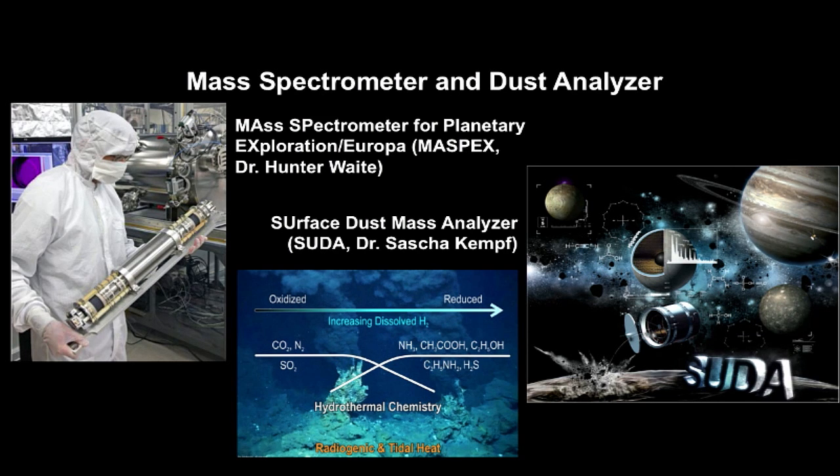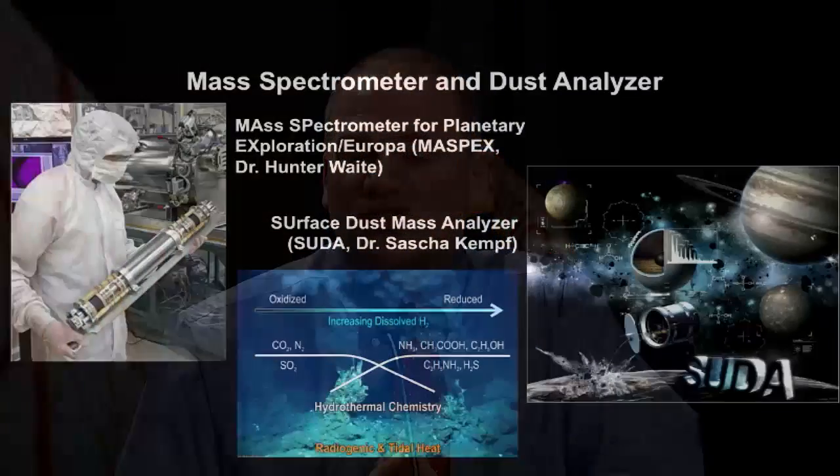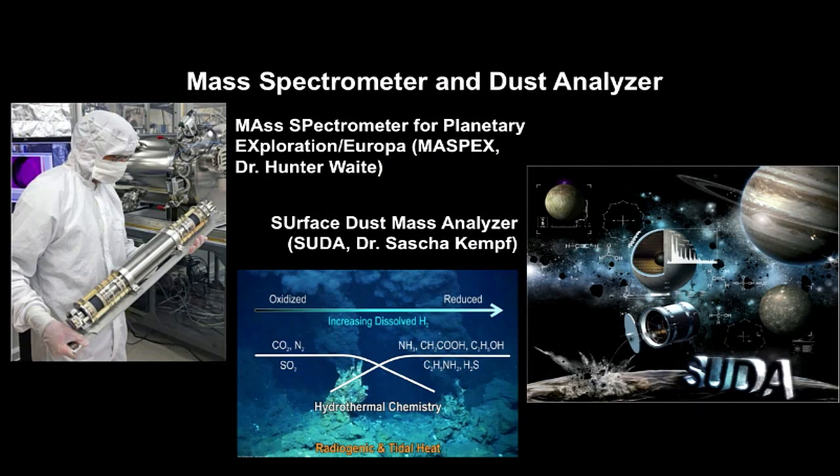But the real power of these two instruments is shown in the center picture here, which is a diagram denoting some of the chemistry that occurs on the hydrothermal vents on Earth's ocean floor. With these two instruments, when samples from down there are lofted to the surface and brought to the spacecraft, these instruments are powerful enough and precise enough that they can actually, from orbit, teach us about the chemistry happening at the bottom of Europa's ocean without actually having to dive into that ocean.